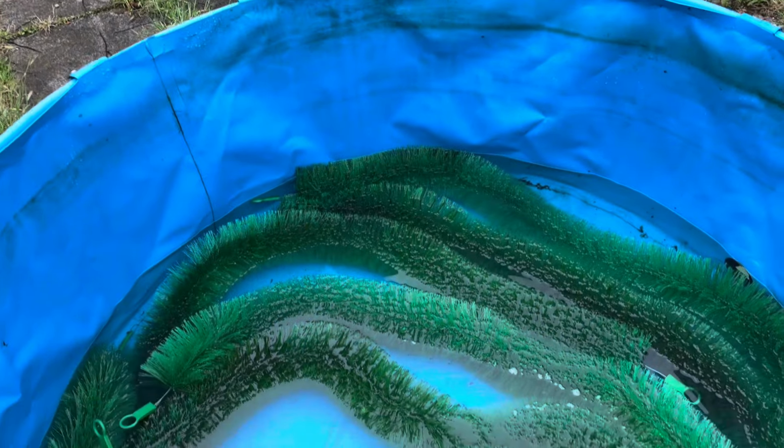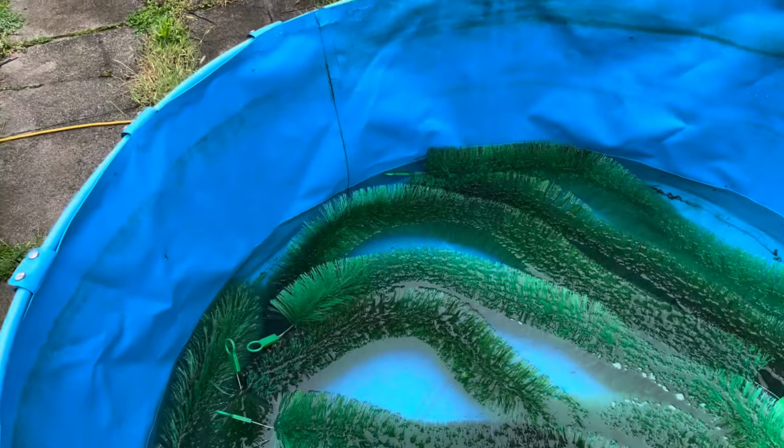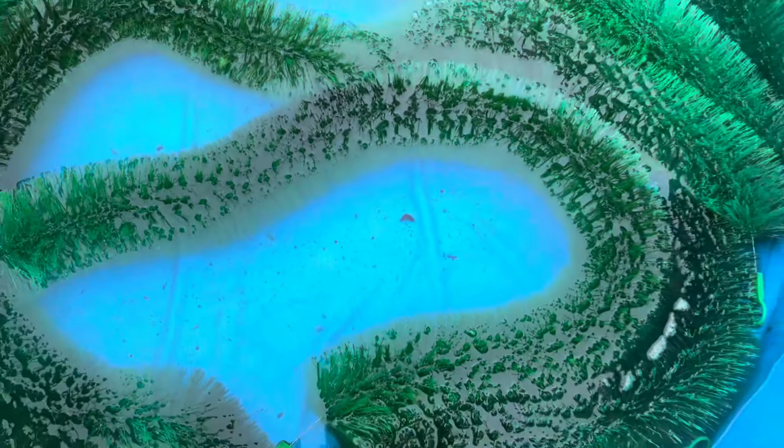Now then folks, I removed all the spawning brushes from inside the greenhouse. They had a good shake in there, but I threw them in here because I wanted to see how many fry are left on the brushes. And as you can see, there were a considerable amount. Weirdly, the vast majority of the fry that were left on the brushes seem to be the darker ones, which is good because they're the ones I'm not really interested in keeping.